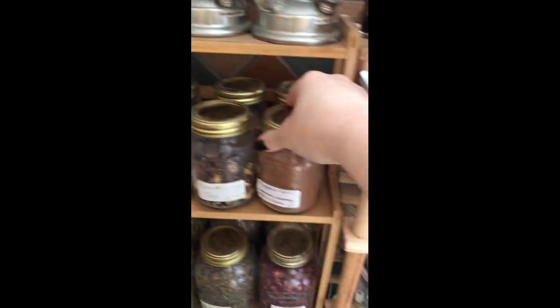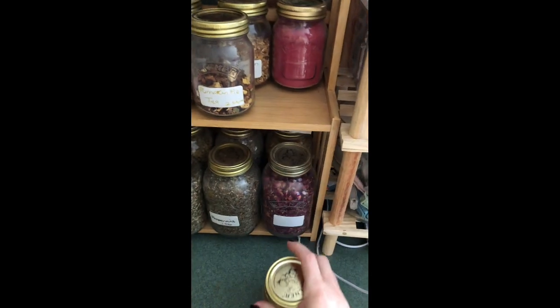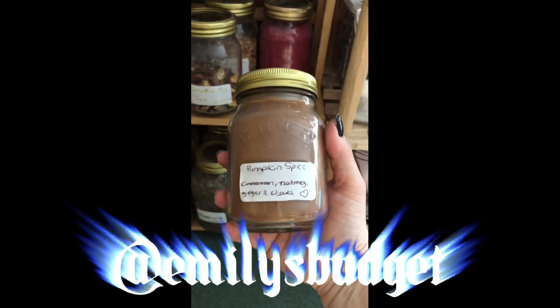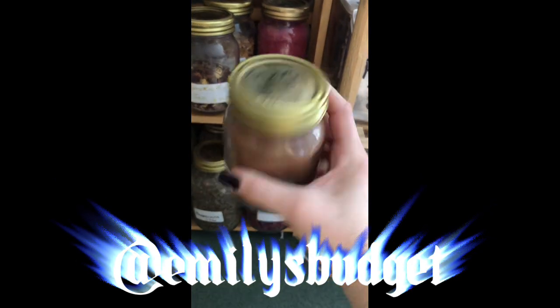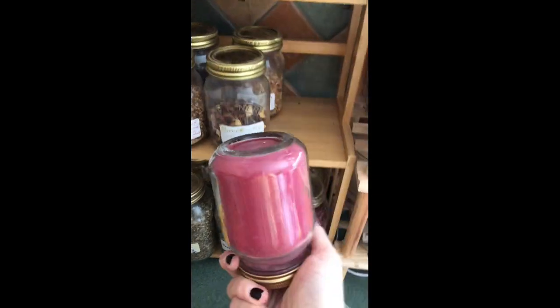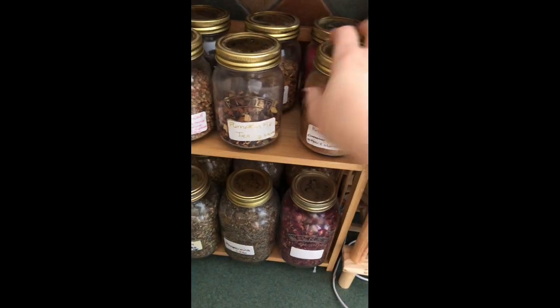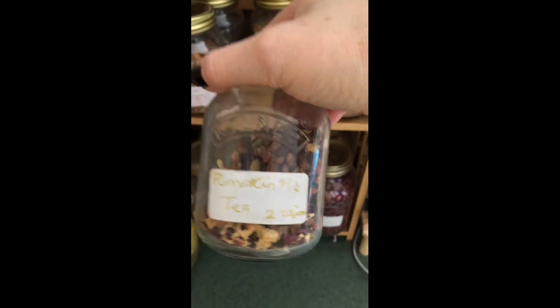These are all my bits and pieces. This pumpkin spice mix smells so good. I make it myself, and I put this up on my Instagram. It's cinnamon, nutmeg, ginger and cloves to your liking. It smells exactly like the pumpkin spice that you would get. I've got beetroot powder in here that I add to everything just to give it some more fibre. I am a bit of a tea freak as well.